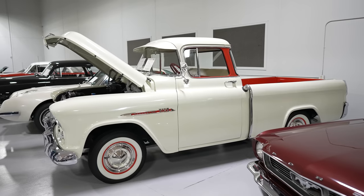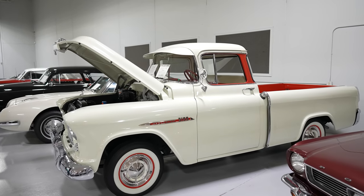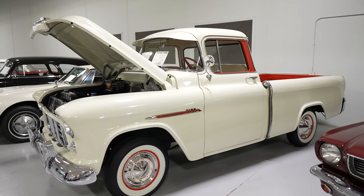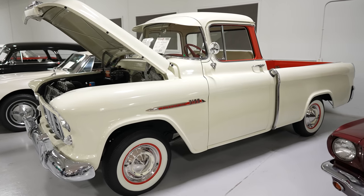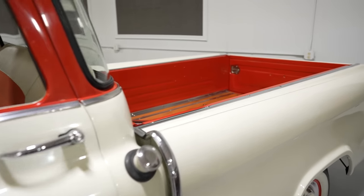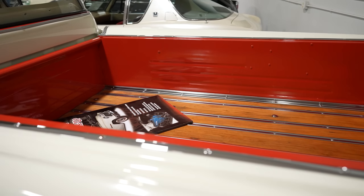$19,955 Chevrolet Cameo pickup. Love the look of this pickup. Saw this on the Ellingson Motor Cars website, looked at all the photos. This would be a great vehicle to purchase to go to some car shows. It would be great for me.